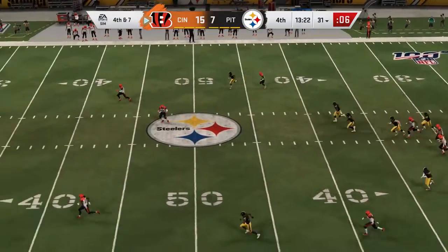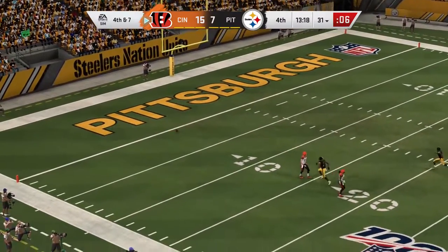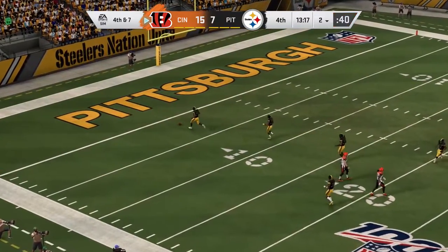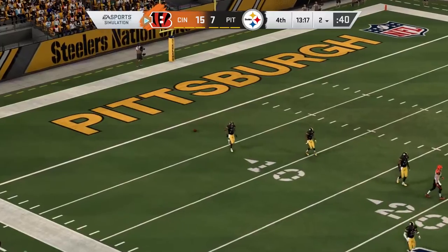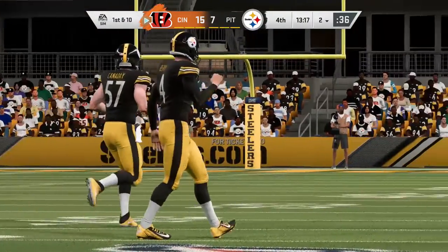And this is away. It's a high kick, and he got all of it. Oh, and what a play on special teams here. This is going to be down inside the five, all the way down at the two-yard line.